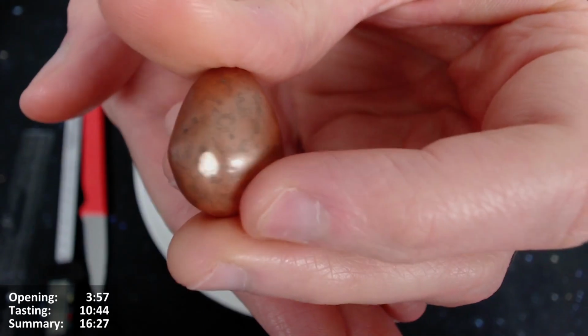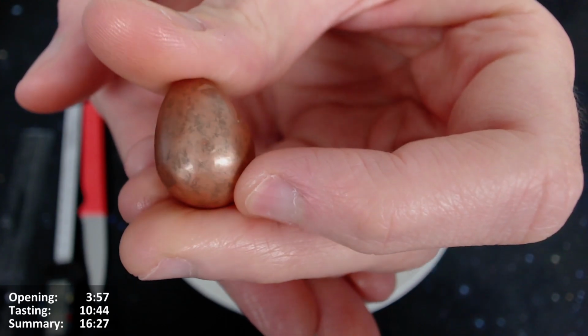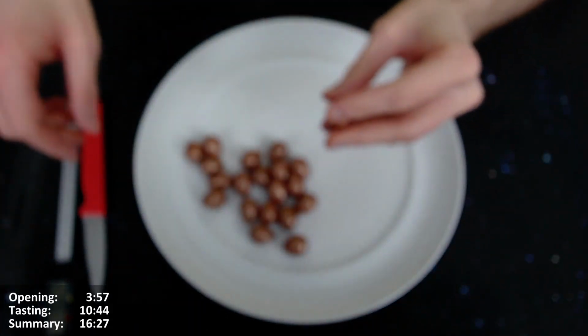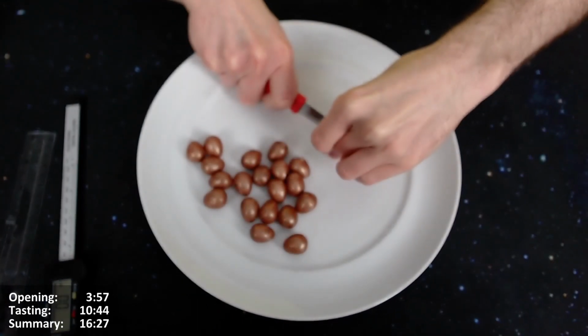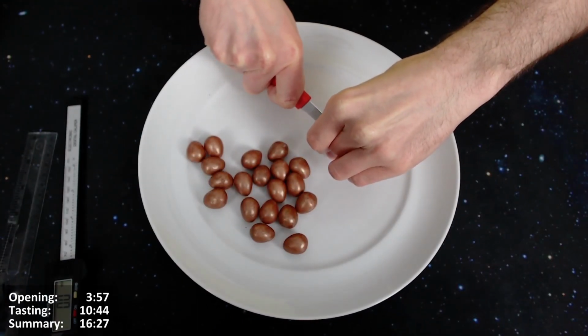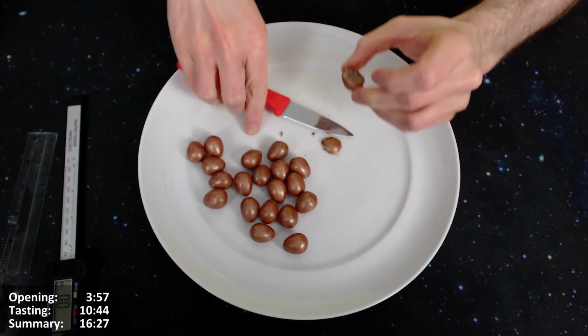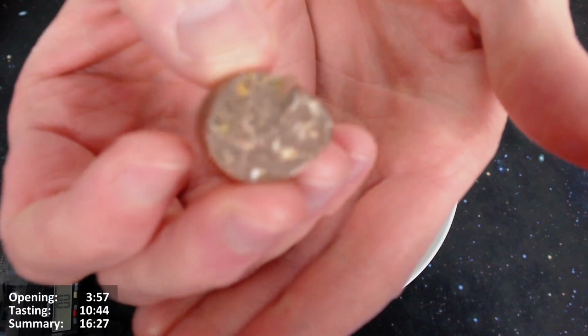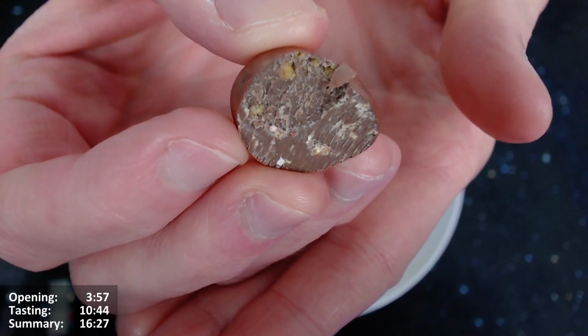Clear see close up, they don't look too great. It is quite brown, isn't it? It is quite brown. I think because it's a very thin coating. So let's cut one, see what it's like. Quite solid these, so it might be quite difficult. There we go. Okay, so you can see there, it's a very thin coating, which is probably why it looks brown.